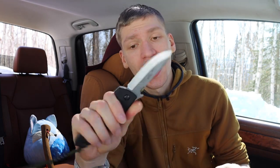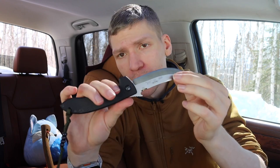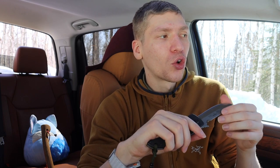The biggest thing I dislike about them is they're kind of walling themselves off from the community. So what I mean by this is Emerson makes a lot of really cool designs. This one is the Horseman, which is the Mini CQC8. Love the blade. I have quite a few Emersons now, but the problem with the Emersons as a whole is they are realistically only making knives and selling them direct to consumers. So there's no manufacturer, you know, you can't go to like Blade HQ and buy these new.